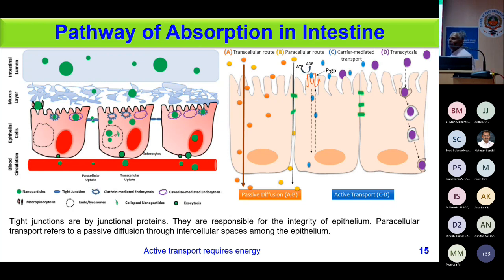The nanoparticle movement takes place by the paracellular route. No energy is required. It is just opening a gate and entering, not going through a lengthy process to reach the bloodstream. So there are better chances of bioavailability. But I come back to that Tamil proverb: அளவுக்கு மிஞ்சினால், unlimited things can enter. So a spike can happen.